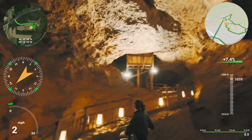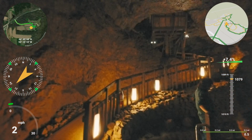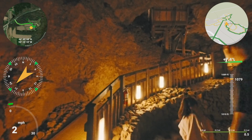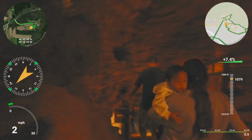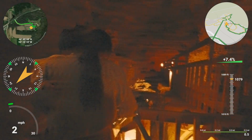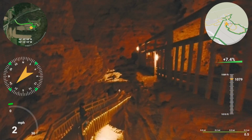Let's get into it. So first things first, location. Crystal Cave, Wisconsin. Seems simple enough. But once you're inside, it's different. A key thing people note is the temperature. It's remarkably steady, 50 degrees Fahrenheit, year-round. Doesn't matter what the weather's doing outside.